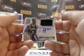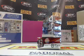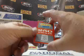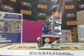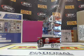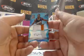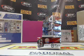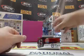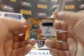Rookie jersey autograph for the Nets, Corey Jefferson, 86/125. Panini rewards, points, 250 of them. Light blue prism. Rookie two-color patch autograph for the Suns, TJ Warren, 66/99. Two-color patch autograph, orange prism, for the Spurs, Danny Green.